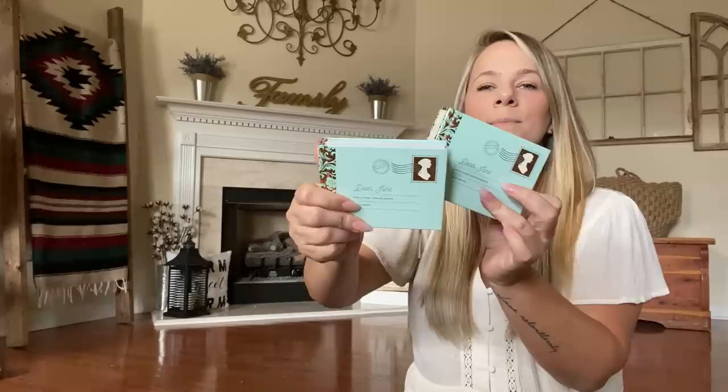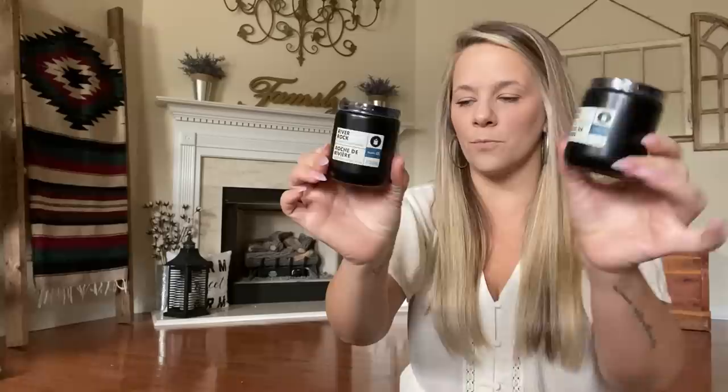I grabbed some other candles, which are my boys' candles. They like to put these in their rooms. They are the River Rock ones. Always scoop these up when I see them.